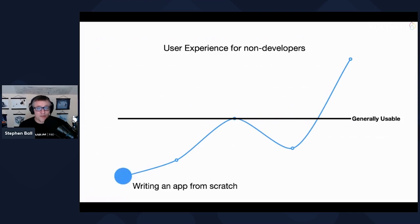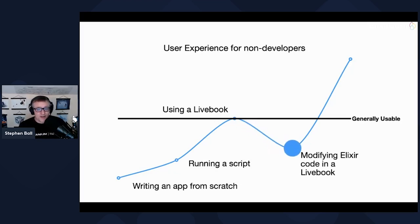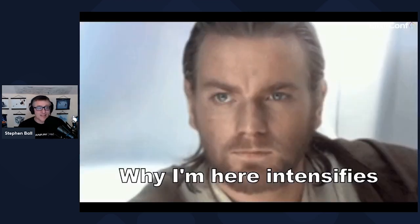For a non-programmer, if you want them to write an app from scratch, that's just not going to work. To ask them to run an Elixir script, it's more doable, but not great. To use the Livebook, we've now reached a point where it's totally doable, especially now that the Livebook app is available. But if you ask them to modify code in a Livebook, it is not going to be great. So in comes smart cells. Suddenly, everyone can use a Livebook and modify what it's doing to fit their needs as long as a smart cell provides that interaction. So yes, absolutely why we're here.